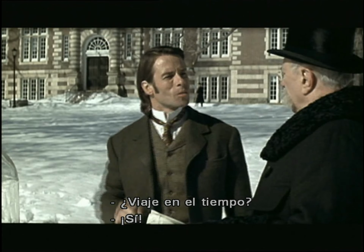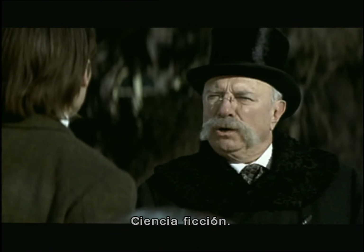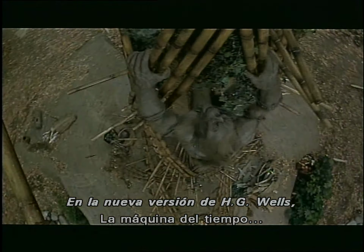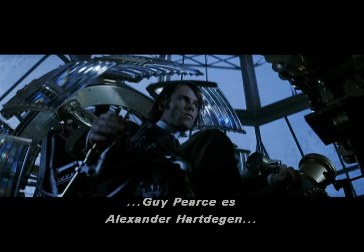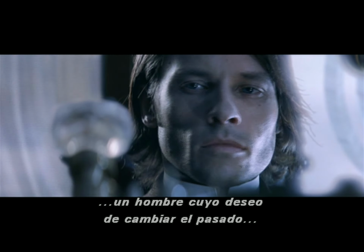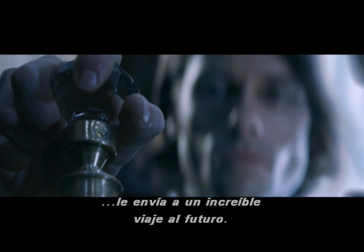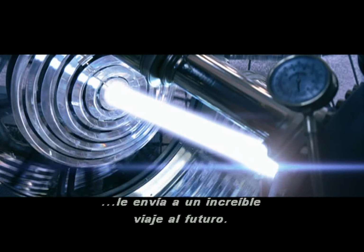Time travel. It's possible, sir. Not in this world. In the new big-screen version of the classic story by H.G. Wells' The Time Machine, Guy Pearce stars as Alexander Hartigan, a man whose desperate desire to change the past sends him on an incredible journey into the future.